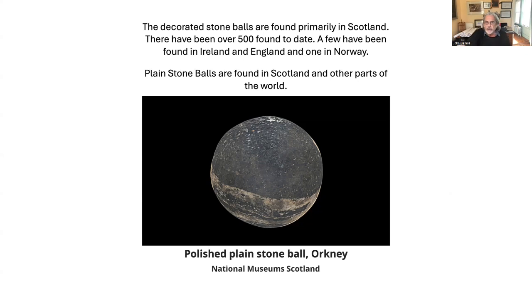But the decorated ones, over 500, have been found to date. I think people would go into a stream valley or the ocean and find a stone that was fairly round. This is not a petrosphere from Scotland. This is actually a modern sphere, about the same hand size, made from petrified wood. But it gives you an idea of what these folks were starting with, something they would try to achieve a sphere like this. And then for some reason, the clever Scots started improvising and creating all these different shapes and forms.